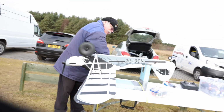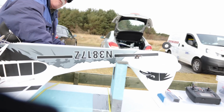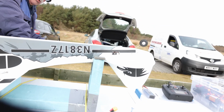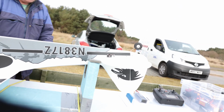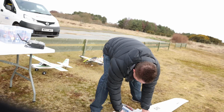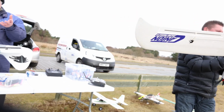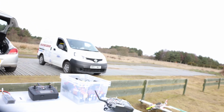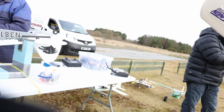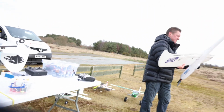Most of my planes, believe it or not, are IC. I've only got these 3 electric. How many planes do you have? 16 or 17, I think. You probably have more. I have a garage full of them as well. But that's not counting my kits. That's only the built ones. Oh my days. 16 or 17. Wow.